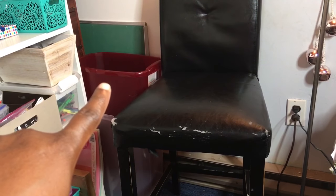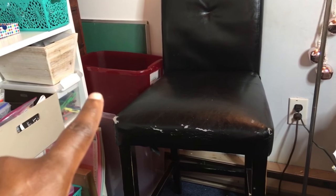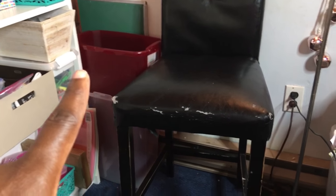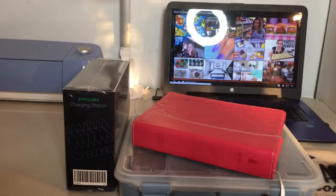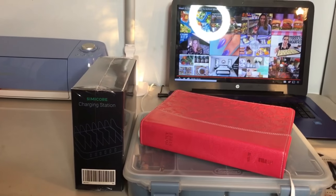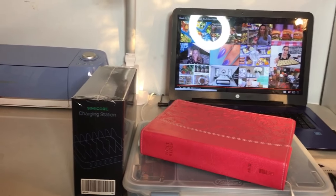That is actually a wrapping paper holder, but I actually keep my ring light and my tripod stands in there. But that's pretty much it. It looks so much better. Well, now I gotta put this stuff away, but I didn't want to jiggle the camera just to get it in there.